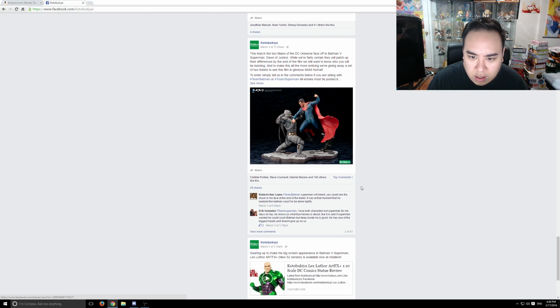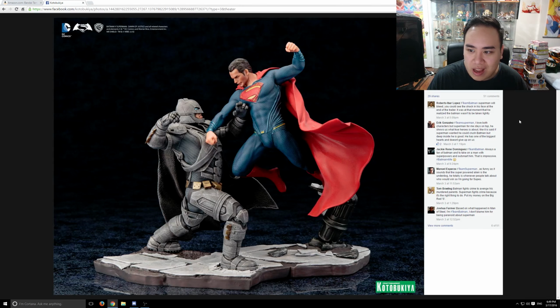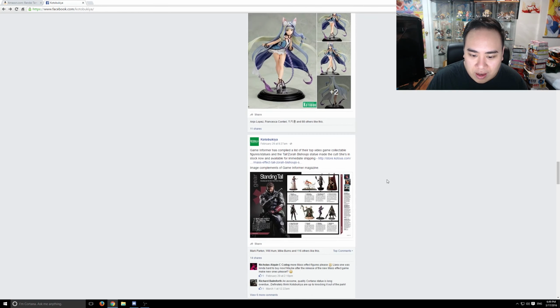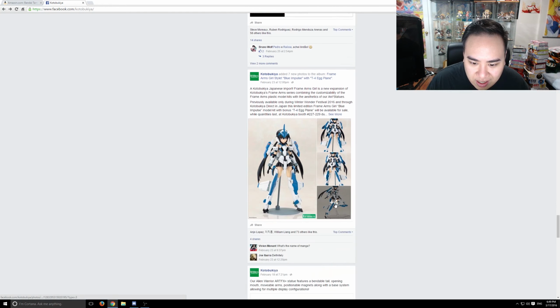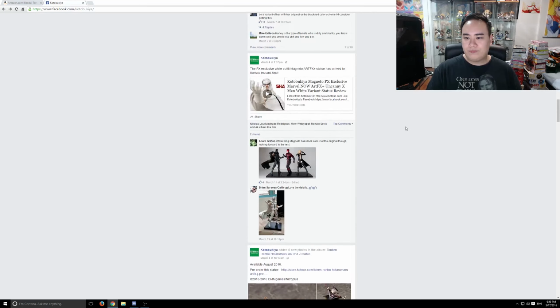It's cool. This looks amazing. This Batman v Superman figure. Oh, God. It comes out next week. I can't freaking wait. It looks amazing. But I don't have any money for that. I don't think so. I might have money for it if I sold my kidney or something. But it's alright. It's alright. Alright, so that is Kotobukiya.